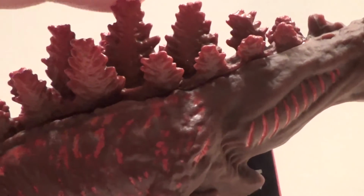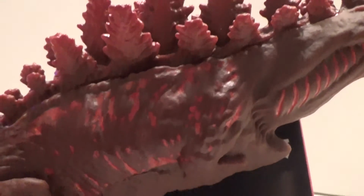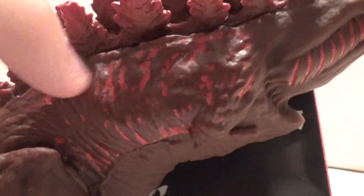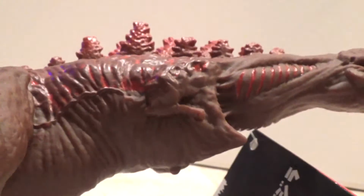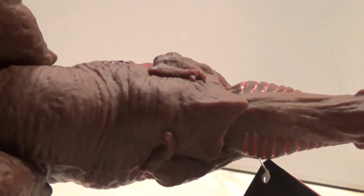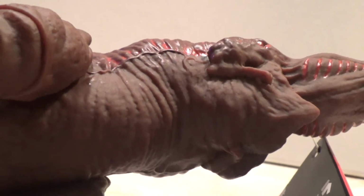We got the Godzilla dorsal plates on the back that are starting to get bigger and look more developed. Got some of the Shin-Gojira scarring going on here, and this is a brighter red as opposed to the rest of the figure. Let's turn this guy on his side, and the first thing you can see is his little baby fetal Godzilla arm starting to develop a little bit more. This is freaky. We got some chest and belly rolls right there going into the lower torso.